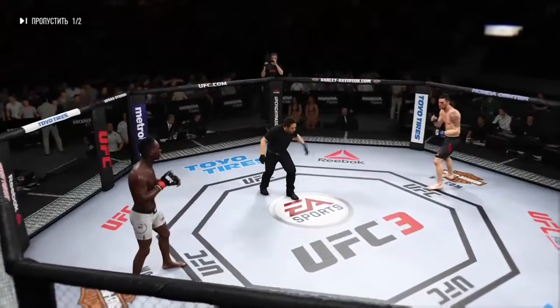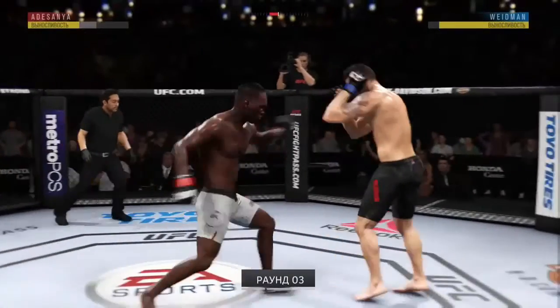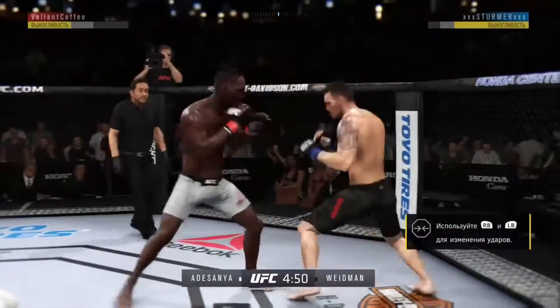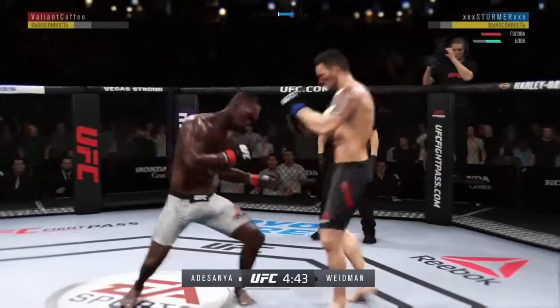Here we go, final round. Here we go, third and final round. He's definitely going to want to start this round off fast to try to pick up where he left off. His opponent was in big trouble at the end of that round.